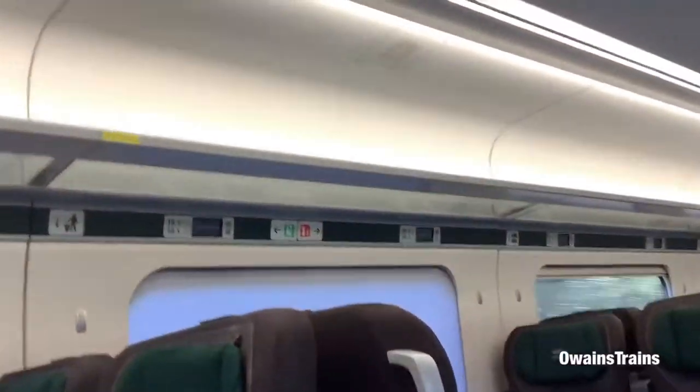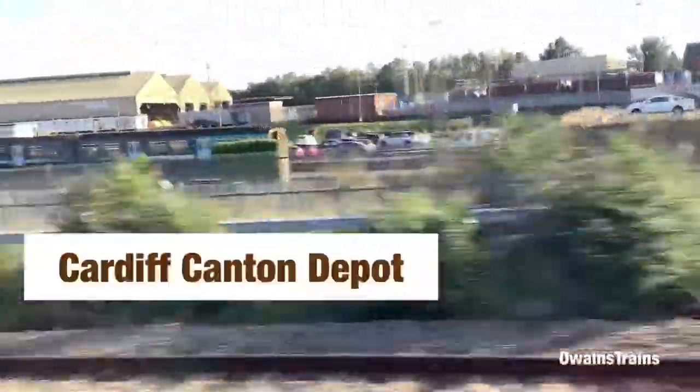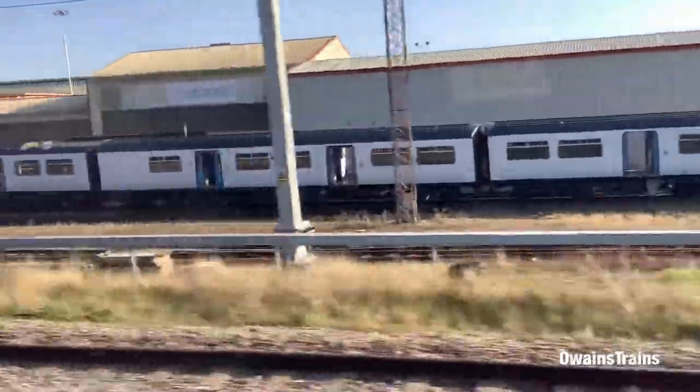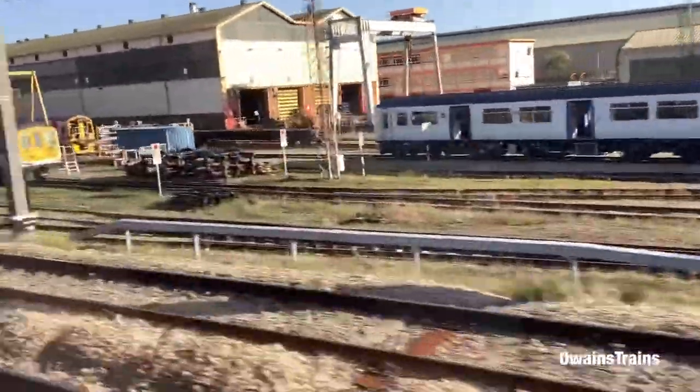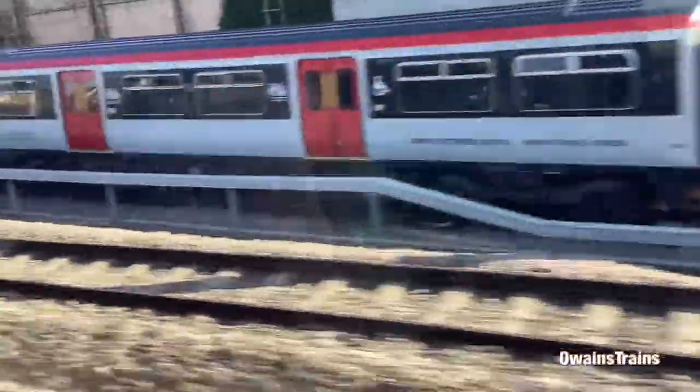Oh, and you have nice big areas to put your bags. There's a couple of 1x8s here. Never seen them whilst I've gone past Cardiff Canton. We are now approaching Cardiff Central.